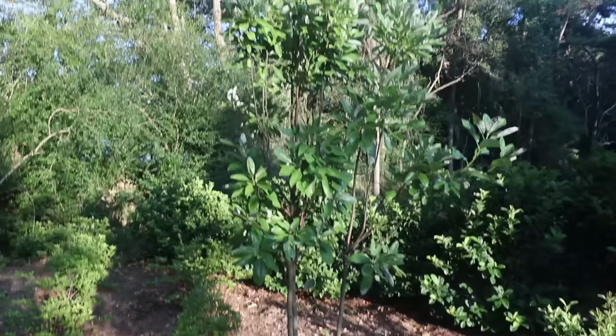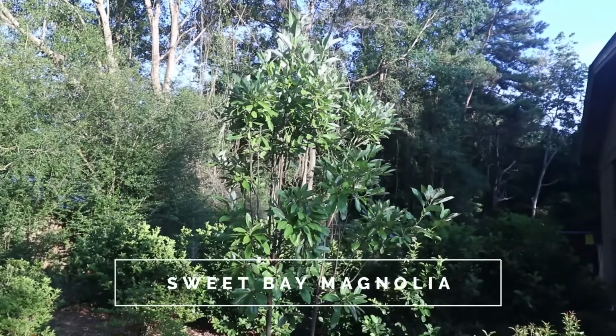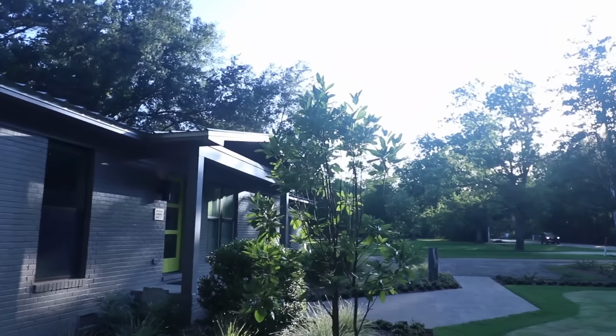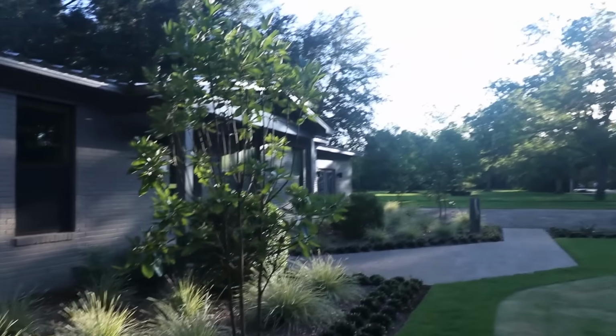This is a sweet bay magnolia. There are several of these planted across the front of the building. I'll swing you around here. There's one more right here, and two more over there.